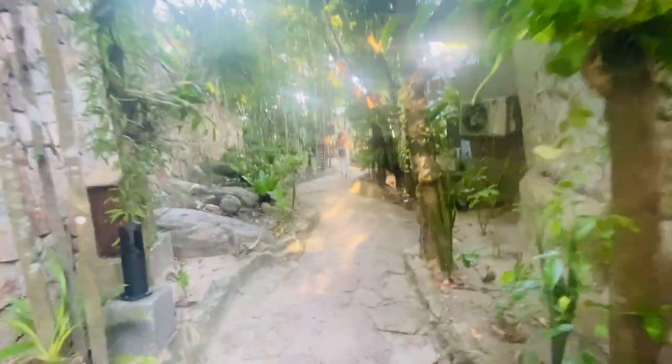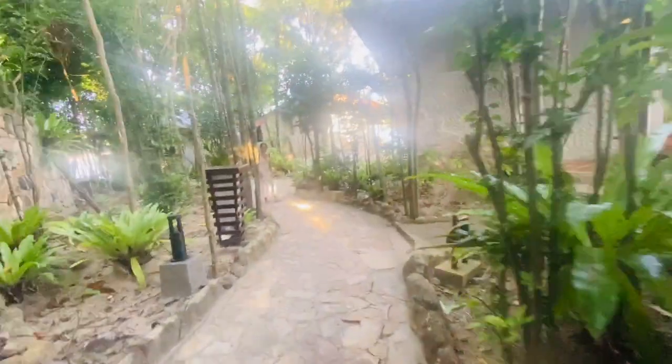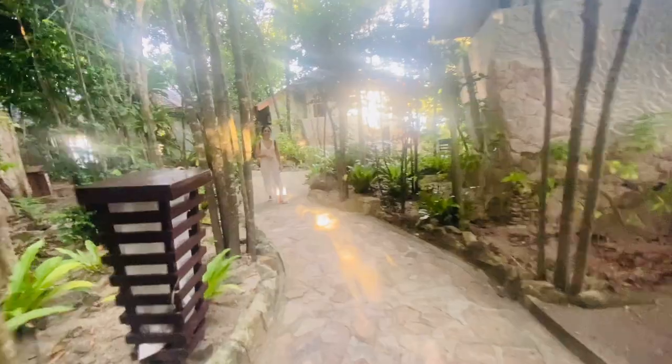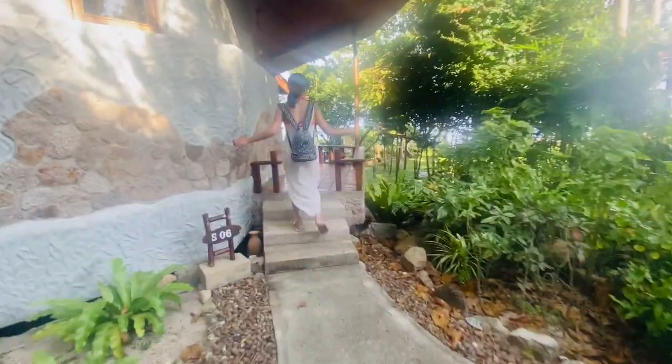So here I am walking towards my room. If you see the pathways, again these are cobbles and stones. I feel like nature has made it beautiful, and the rooms have just been built next to nature itself without disturbing it. So there are sea view rooms, private villas, and garden view rooms. Let me walk to my room and open it and show it from inside.